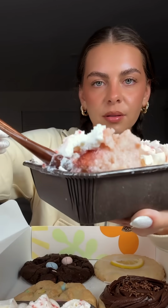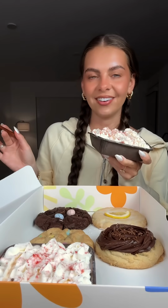Look at that. Really good, but nothing tops my Biscoff Tres Leches cake. I give this a solid 8.5 out of 10. I love the strawberries. I love the whipped topping. It's so light and fluffy. A good balance between the flavors, and I love the cake.